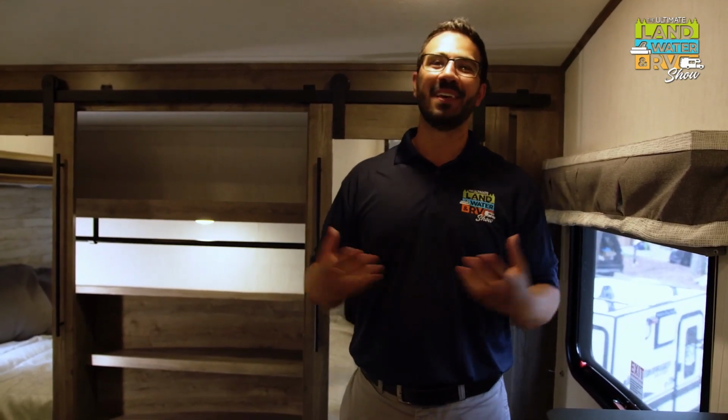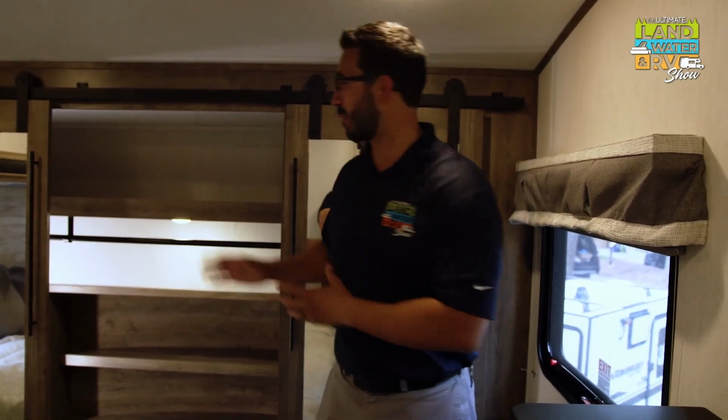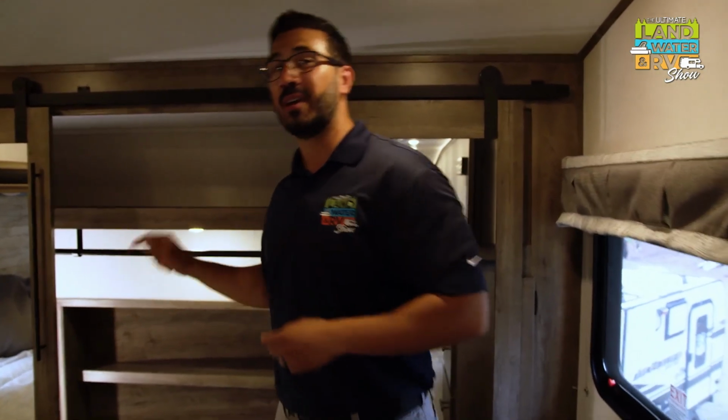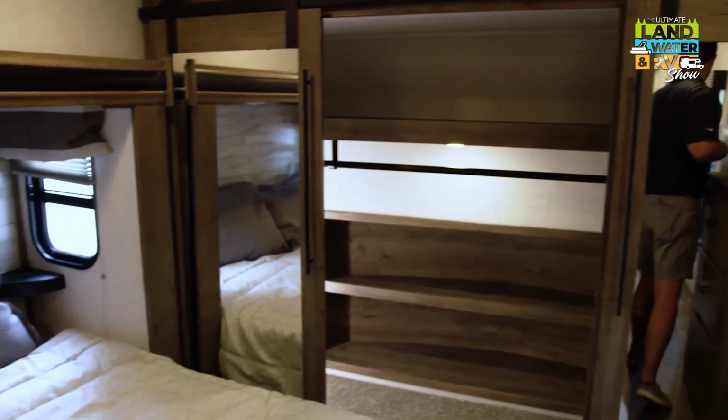It's not ideal because it generally has smaller loads and it takes longer to wash and dry the clothes. When you can get a separate unit like this one, that's really ideal. So again, folks, there's so many different options when we're looking at fifth wheels.